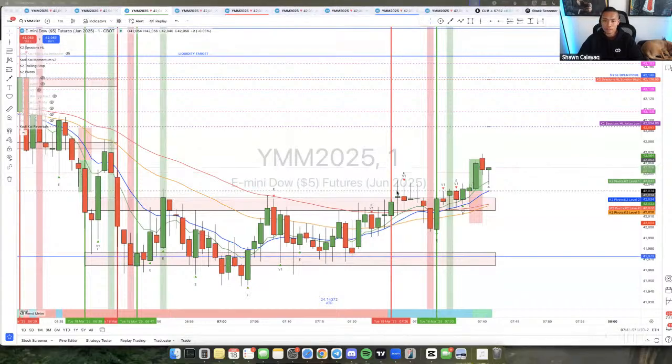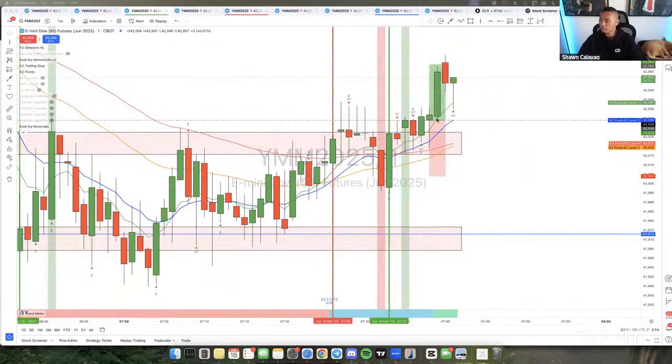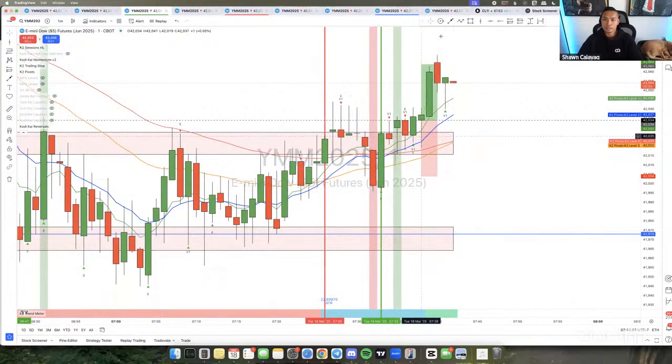CERN also got in. So nice work, guys. Looks like Barack caught the entry right here, and CERN caught it as well because he saw the rejections off the pivots. He probably has EMAs on his too, but caught that there. So nice work, CERN, on identifying that.